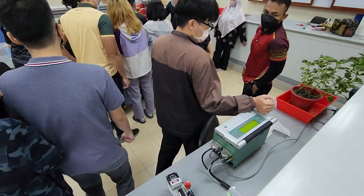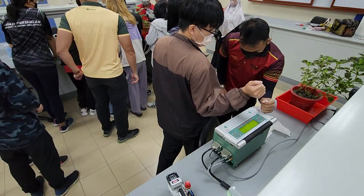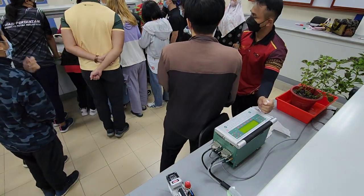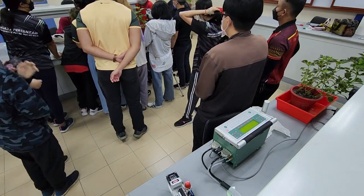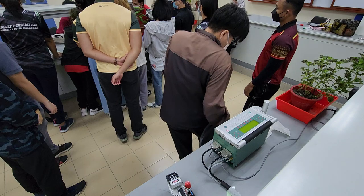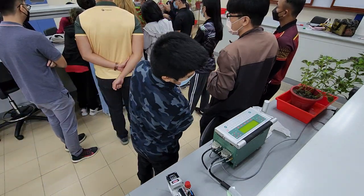Once this thing has warmed up, re zero. Re zero. Because that looks super new. Alright. Once this thing has set up, you can later pick your own plant and measure, because the measurement is very quick, maybe like 30 seconds. Yeah, you can have your own experience.